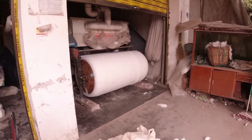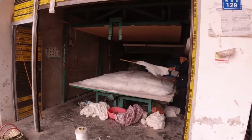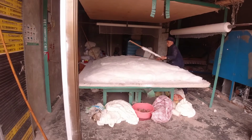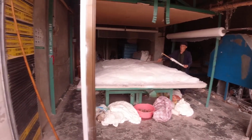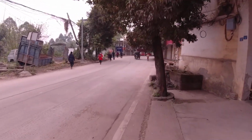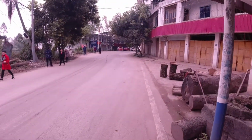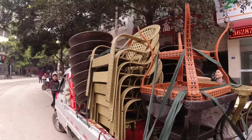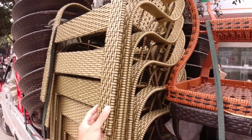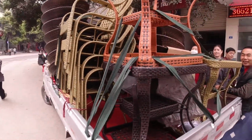This guy's making quilts. The quilts that people use here in the countryside are much thicker and much warmer. It's a bit colder here and there's no heating in the winter. Here we're looking at some furniture for the summer. It's sort of made out of this plastic material, you've probably seen them before. But this guy's selling them from his truck.